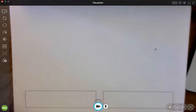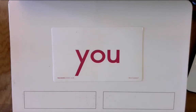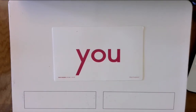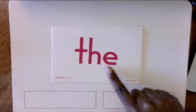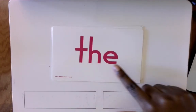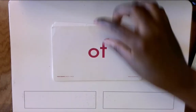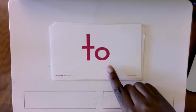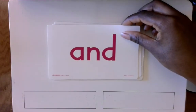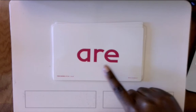Now pay close attention to these, just in case you're going to have to use them in a sentence. So we have Y-O-U, you. I. T-H-E, the. A. O-F, of. T-O, to. A-N-D, and. A-R-E, are.